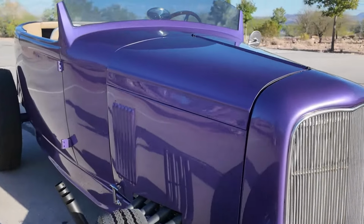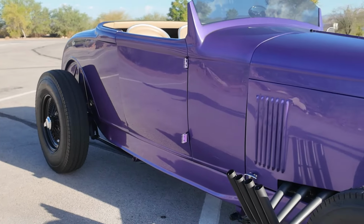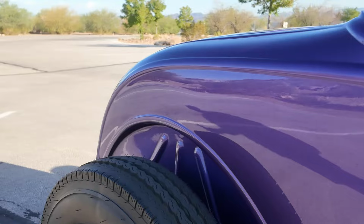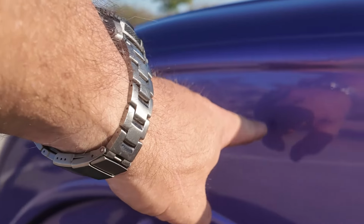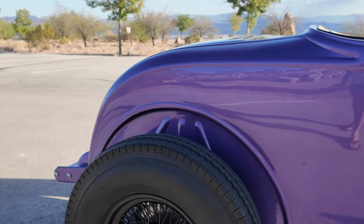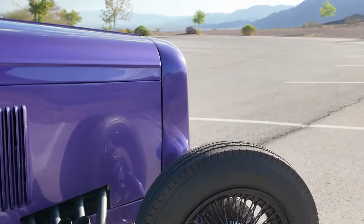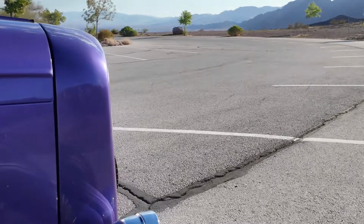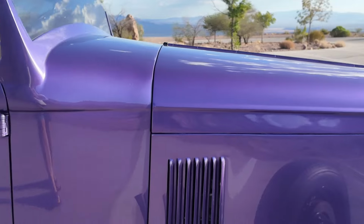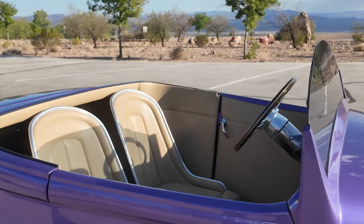The paint is absolutely beautiful on the vehicle all the way around. Really, I think there's only one chip in the paint. You can see that right there. Those Coker tires are like brand spanking new. They don't show any wear whatsoever. Even the rubber nubs are still on there. Interior is beautiful. Love this windshield.